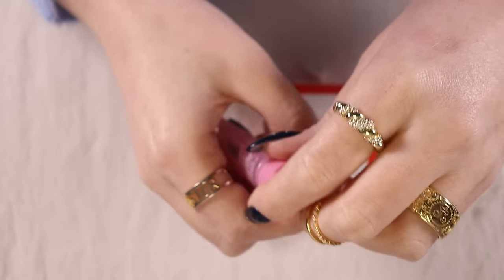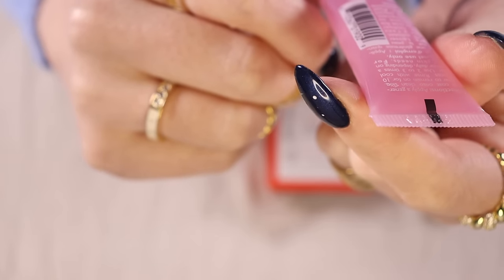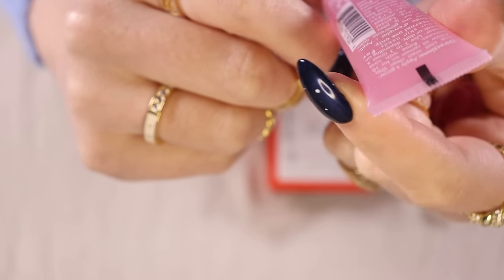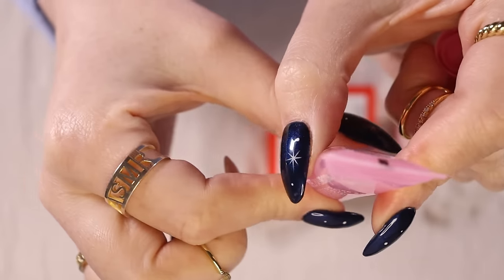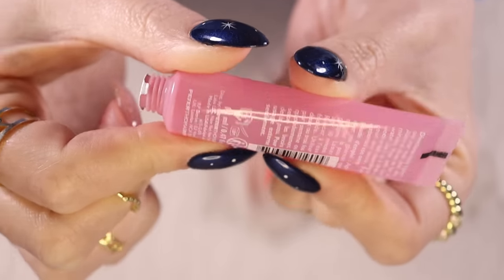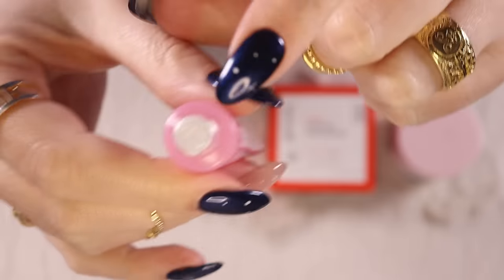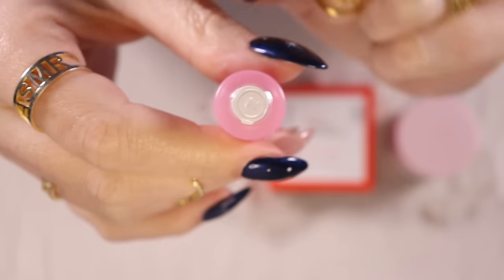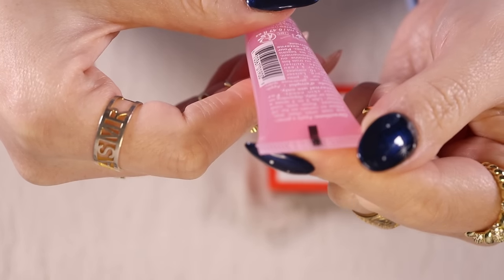Use it daily. I doubt this is going to be much though. Like how many mils have we got here? 14 mils, and you have to apply a generous amount, a generous coat. You can probably only use it for a week then, if you're using it every day. This is sealed, but it is something that I'm interested in. Something you need to rinse.